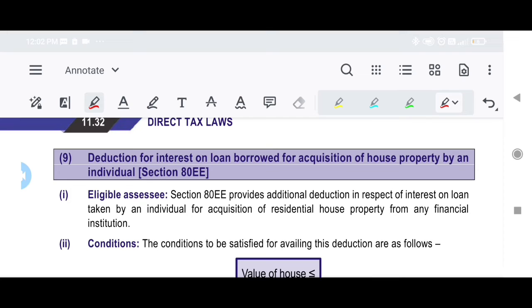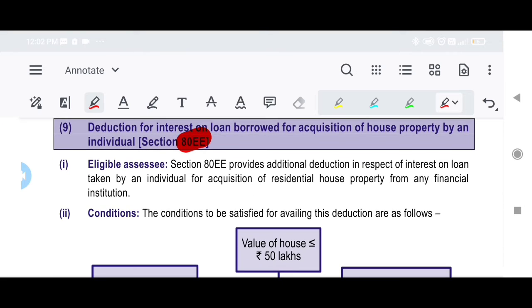Now, section 80EE. Deduction for interest on loan borrowed for acquisition of house property by an individual. The eligible assessees: section 80EE provides additional deduction in respect of interest on loan taken by an individual for acquisition of residential house property from any financial institution. So the loan must be from a financial institution. It should be for acquisition of house property by an individual.